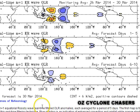Now here's the other wave. Now remember that the MJO, or the pulse of the MJO, pushes in a west to east direction. So once again, I do apologise for the arrows, I'll try that again. From a west to east direction. Now, the Rossby wave pushes from an east to west direction.